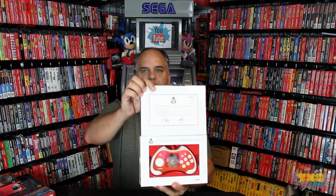PlayStation controller, kind of neat. I had some empty boxes for some 64 stuff like the expansion pack. This actually is box complete, the RF modulator for 64, but if somebody's going to want this for their collection, I would think it'd be a neat piece, kind of necessary to have.